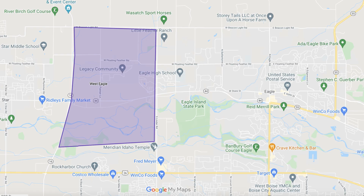And where is all the new construction in Eagle? It's in the West. The bulk of the growth of Eagle is happening in the west as it expands closer to Star. Let's see what it looks like.